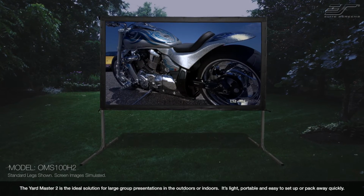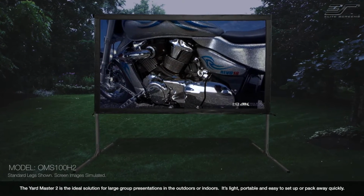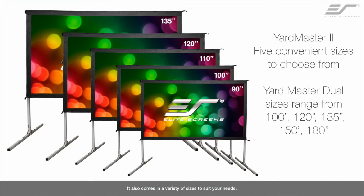The YardMaster II is the ideal solution for large group presentations, outdoors or indoors. It's light, portable, and easy to set up or pack away quickly. It also comes in a variety of sizes to suit your needs.